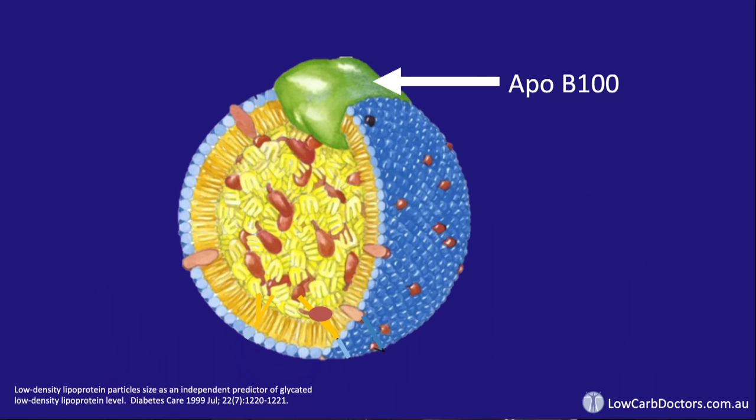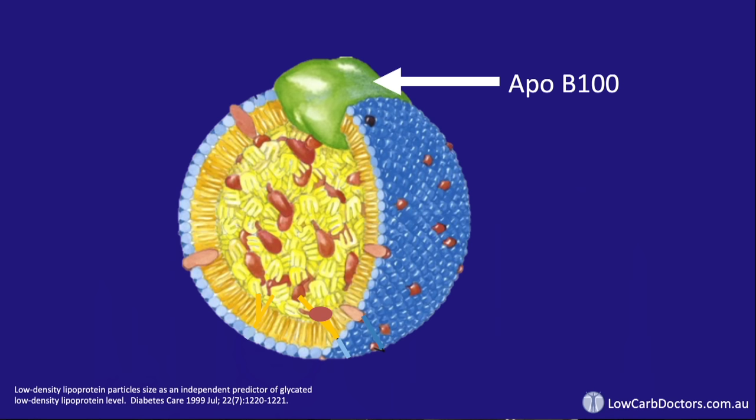There's a very important point here. There's only one of these proteins for every LDL molecule. There is no redundancy. If you break it, it does not work. There's no backup. And if it's working properly, this is the security swipe card that will allow the LDL receptors to recognize it and take it out of circulation.